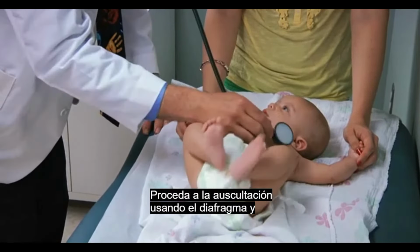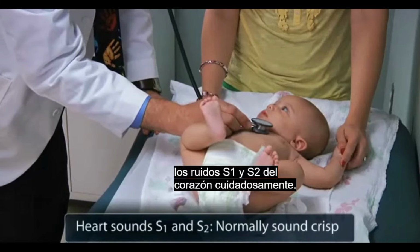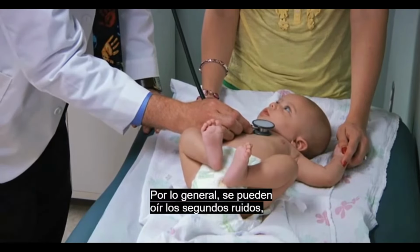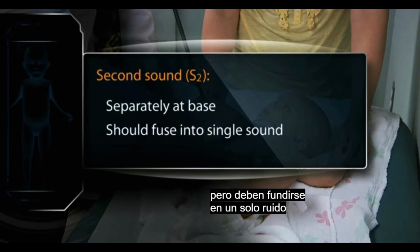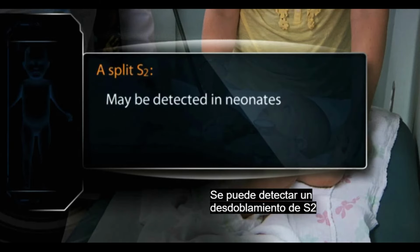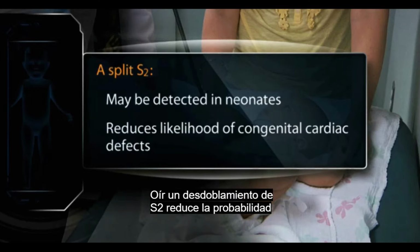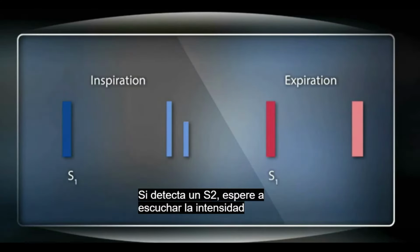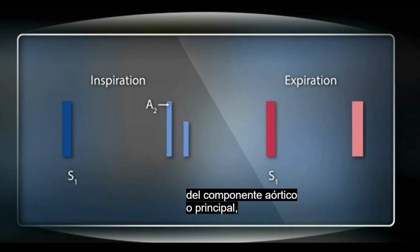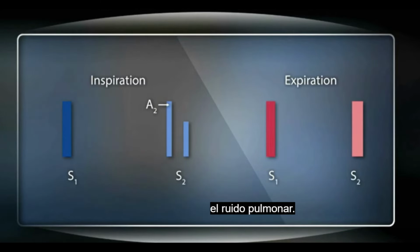Auscultate using the diaphragm and the bell of your stethoscope to evaluate the S1 and S2 heart sounds carefully. They are normally crisp. You can usually hear the second sounds, or S2, at the base separately, but they should fuse into a single sound in deep expiration. A split S2 may be detected in neonates who are quiet or asleep. Hearing a split S2 reduces the likelihood of serious congenital cardiac defects. If S2 is detected, listen for the intensity of the aortic or first component, which is normally louder than the second component, the pulmonic sound.